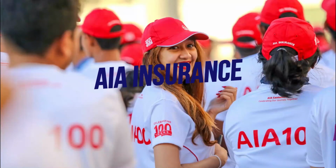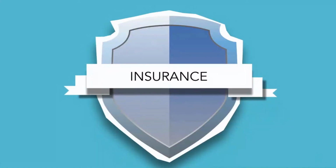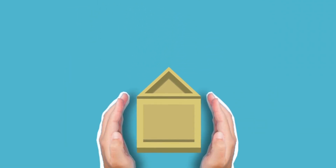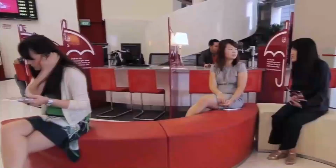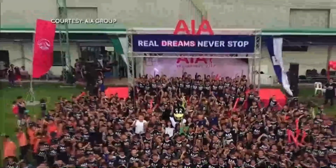Number 10. AIA Insurance. AIA launched Hong Kong's first blockchain-enabled bank assurance network in late 2017. The platform uses the Hyperledger fabric, permitting its banker partners to share required policy information and documentation on a real-time basis, diminishing the time required to process insurance applications. AIA also runs its blockchain accelerator, seeking out high-potential startups in the insurance space.